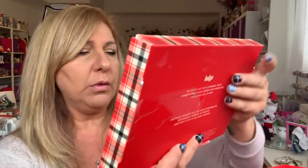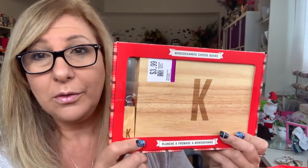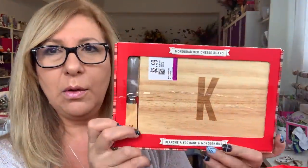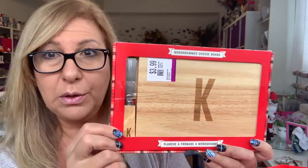I also found, this one is called... it's on my head. This one is called Monogram Cheese Board, and it was K for Kazarian. It's still packed, it's not open, it's from Indigo, and it was $3.99, and I thought, yes please. It comes with the little cheese knife. How cute is that? I had to have that.